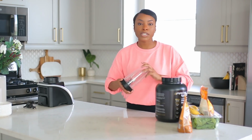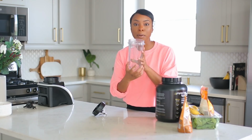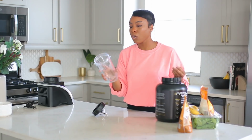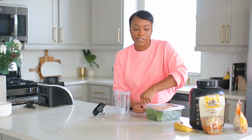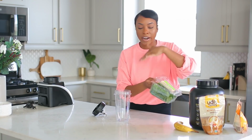And then of course we have our blender. So I keep it super simple. I like to use just this small Nutri-Ninja cup, so I can fit all of my ingredients in here and just blend it on my blender right in this cup. It holds 24 ounces, so this smoothie will keep me pretty full throughout the morning. I will add in my vegetables first, and I'll go ahead and rinse these out before I add it in my cup.